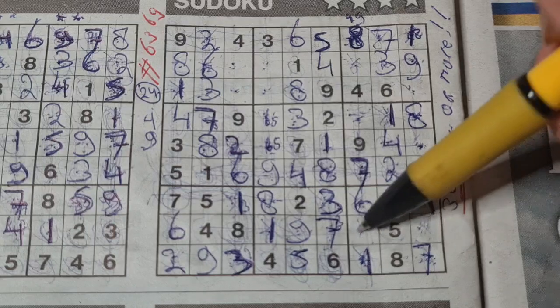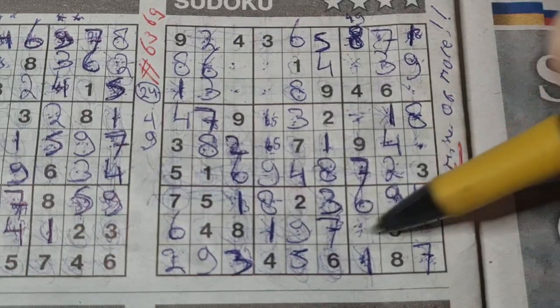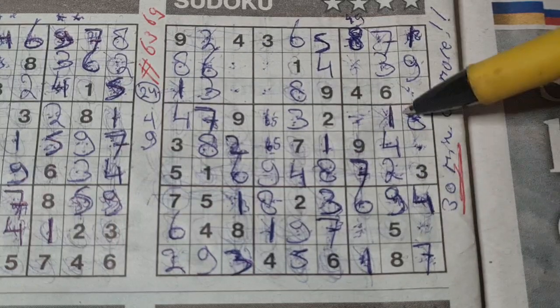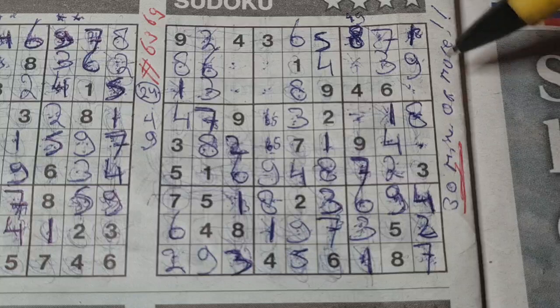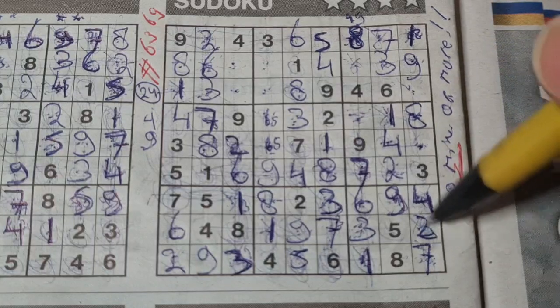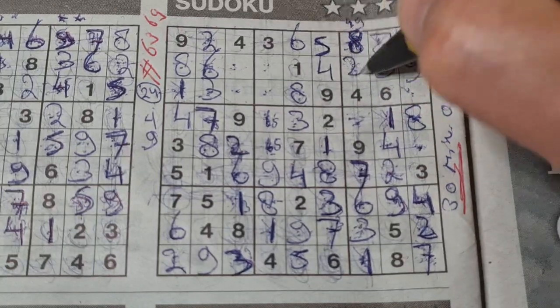2 missing numbers in this big square. The 1, the 2 is missing, and the 3 is missing. 2 and 3. We have 3 in the last column, no 3 there. 3 should be here, and the 2 goes there. 2 in this column, 2 in the last column, 2 in the column next. So in that column, the only place left for 2 should be there.